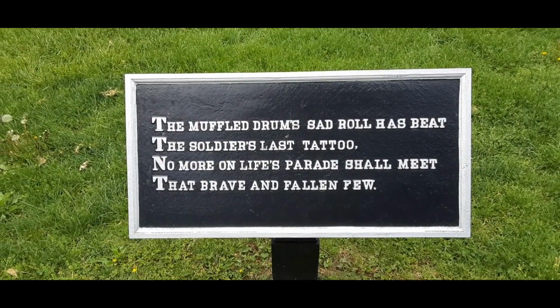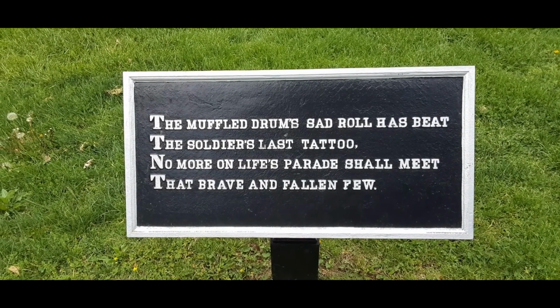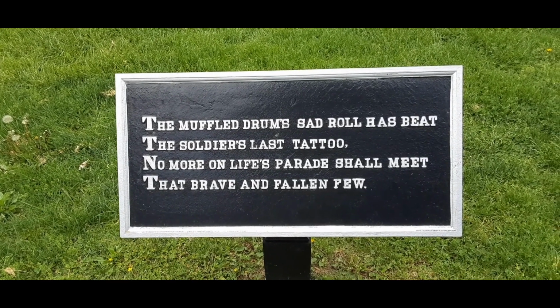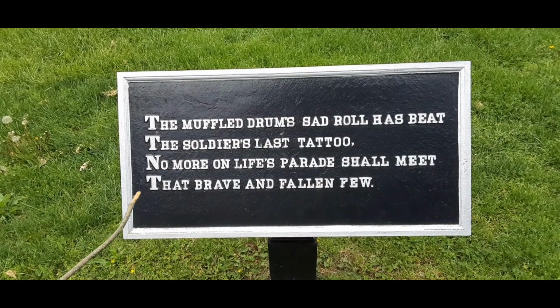Muffled drums, sad roll has beat the soldier's last tattoo. No more on life's parade shall meet that brave and fallen few.